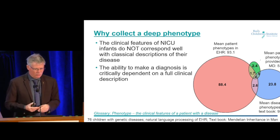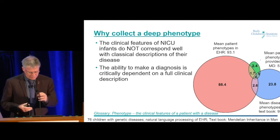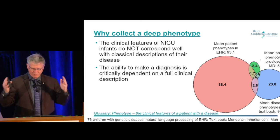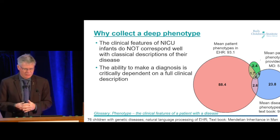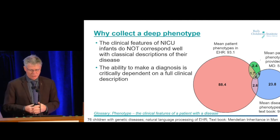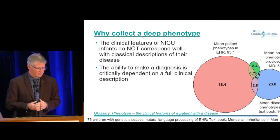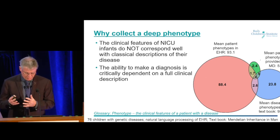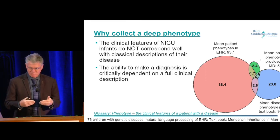They have a lot of stuff going on that is not related to a genetic disease. So the pink box shows everything that's going on in a typical intensive care unit child, based on a series of 76. So on average, 93 different phenotypes or clinical features. The blue box shows their disease description. Each of these children has a genetic disease. What you can see is that there should be about 40 phenotypes in the textbook description, and the overlap is minimal.